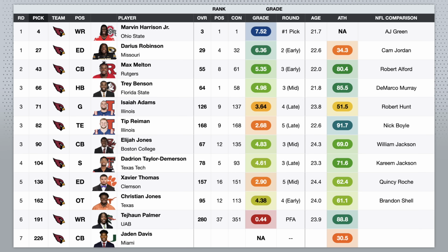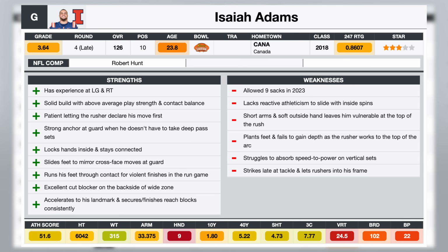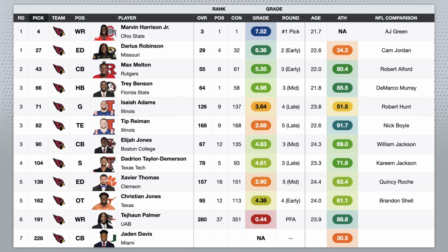And then I thought they kind of reached on the two Illinois players. I definitely like Isaiah Adams. He's a guard that was forced to play a lot of tackle for Illinois, and his tape at guard was so much better. If you just watch his tackle tape, he would look like an undraftable prospect, but when he's inside, he's got a strong anchor. He does a good job sliding his feet, excellent grip strength to stay connected once he gets his hands inside, and then he's a bully in the run game, especially on outside zone.